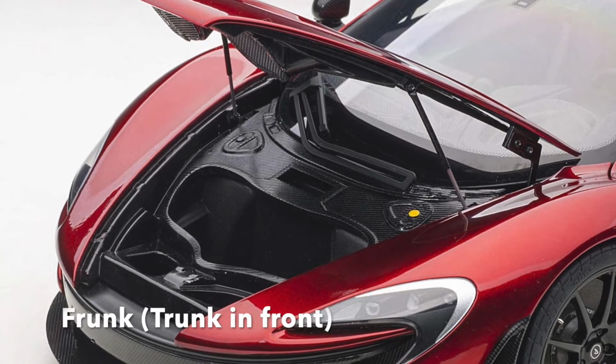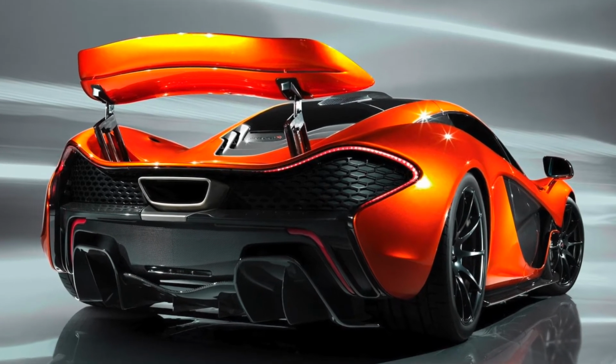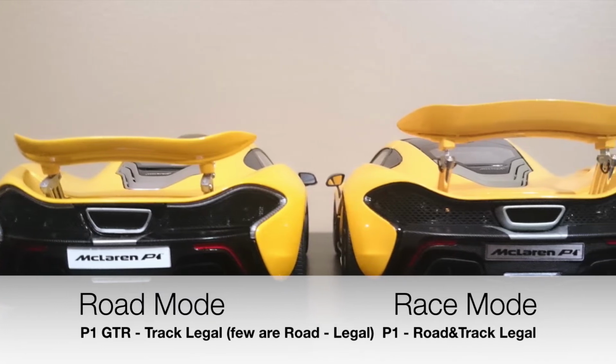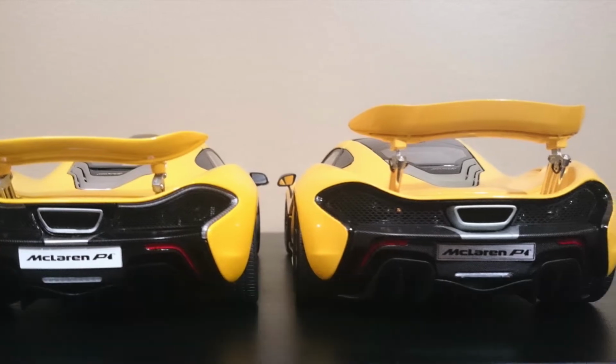At the back of the car is a power lifting up spoiler, which you can put into 3 modes. Road mode, which is up and a bit lower. Race mode, which is the highest mode for the spoiler. And you can just keep it hidden away under the body of your car.